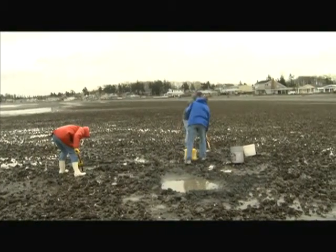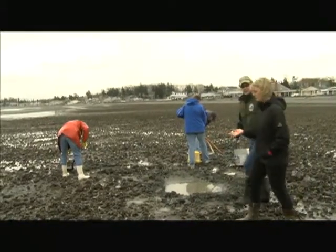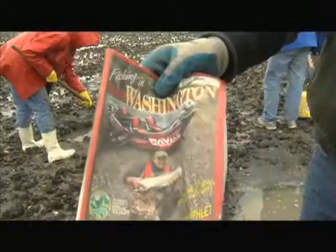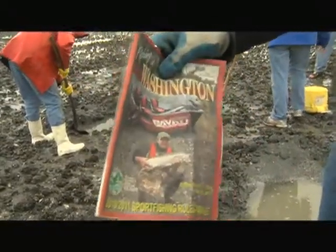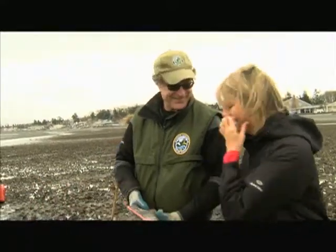So, can you clam any time of the year? On this particular beach, yes. Okay. But on other beaches, some of them have seasons, so you want to get our shellfish regulation pamphlet that shows you what the regulations are on all the individual beaches. You carry that with you everywhere? Absolutely. I tend to forget them. It's like your Bible, isn't it?